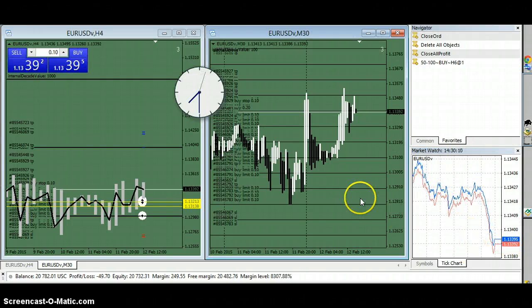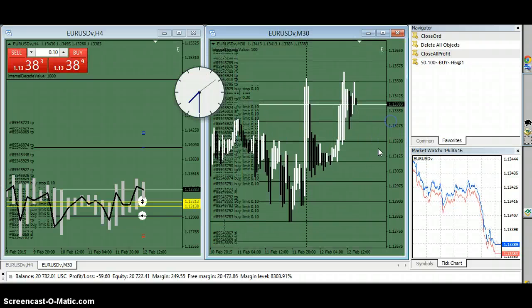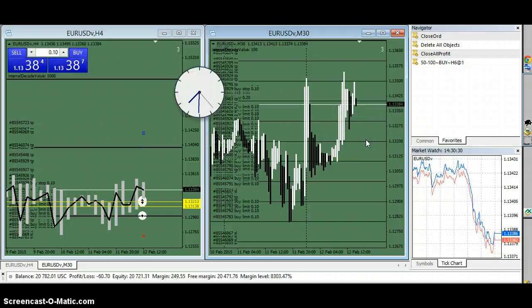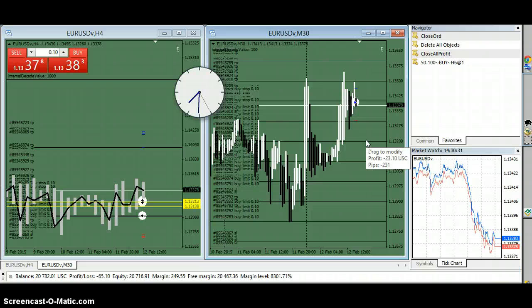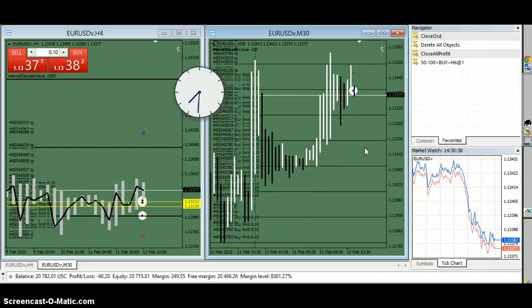Look at this big pullback. So if it can get down here, it's going to fill my pendings. I have buy limits here. If not, I am bullish as all can be, so I will pay a little extra. And if this thing doesn't fill down here, I'll start putting buy stops above like this. That's just a scalp. It's literally going to get out on that little dash there.